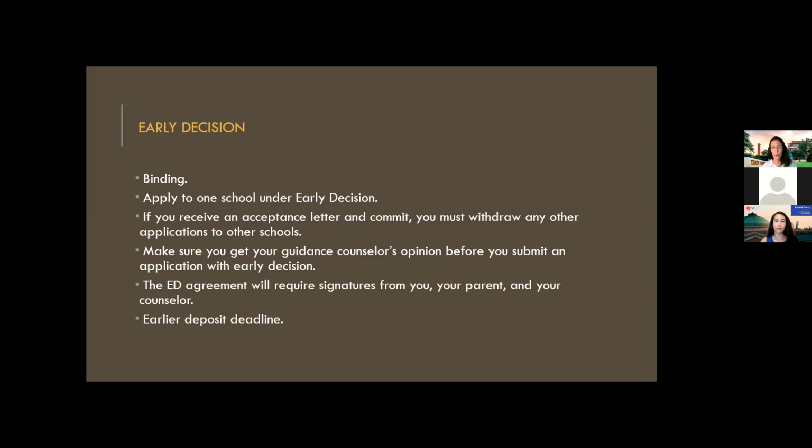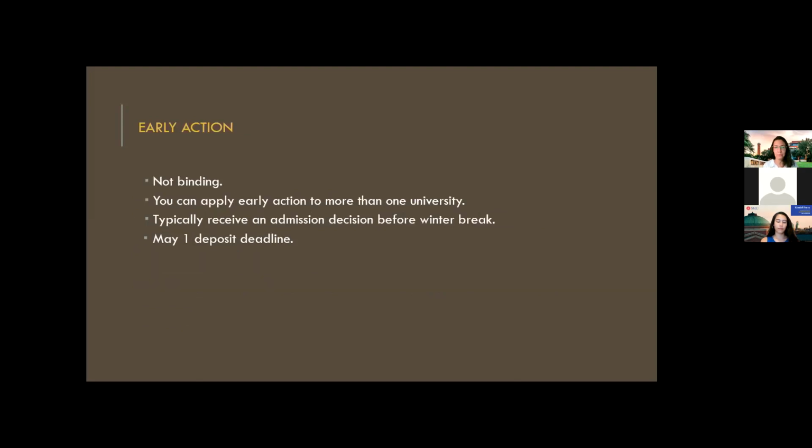The other perk for many institutions, though not all, is that you may see that there is a slightly higher acceptance rate for students that are applying under an early decision deadline rather than an early action or a regular decision. So if you were looking at really selective institutions, you may see just a little bit of a difference between their early decision pool versus a later pool.